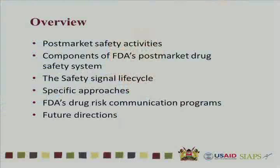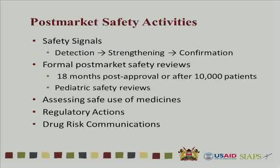I'll talk about our post-marketing safety activities, the components of FDA's post-market drug safety system, the idea of a safety signal life cycle, specific approaches we take, FDA's drug risk communication programs, and some future directions. So what are our post-market safety activities? The core of this involves safety signals. This includes the detection of these signals, strengthening signals, and confirmation of these signals. As I'll discuss, we rely on various data sources to identify, strengthen, and confirm signals.